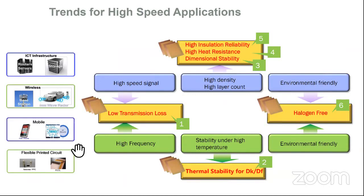Sure. When we look across the devices that will require advanced PCB materials, there are certain areas that we'd like to acknowledge and possibly even rank. So if we look at the product sectors as depicted on the far left, and the way we've either prioritized or numerized the important attributes, if I may start with the low transmission loss, number one, that's going to come through advances in material resins, glass, spread glass, certainly, and low profile coppers.